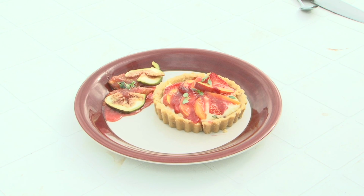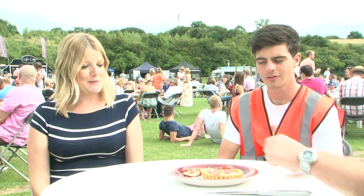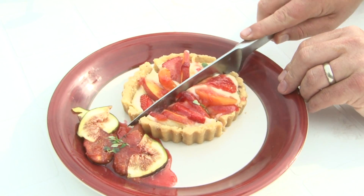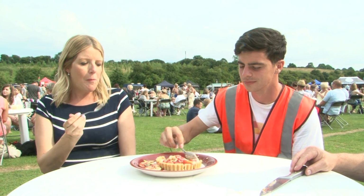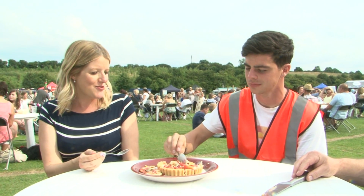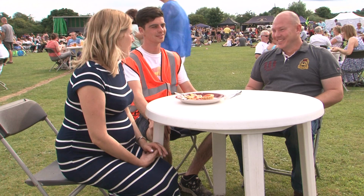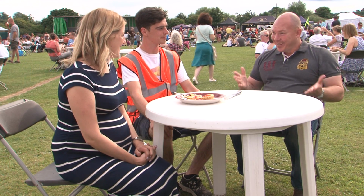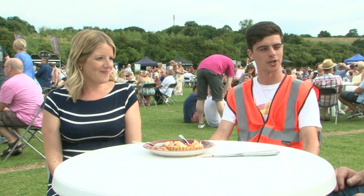What I've made here is just a fresh fruit tart using the produce that we've had here at the food festival. Just hoping if you might want to try it. No, that'd be great. Really tasty, so fresh. That is absolutely delicious. So, Johnny, Julie, how did you like it? Absolutely divine. Excellent, really nice, fresh produce.